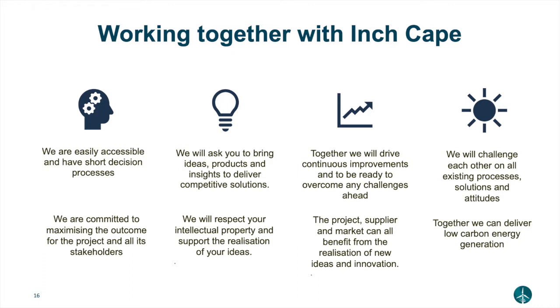So we're very committed to having a mutually beneficial approach for not just ourselves, but our suppliers, but our stakeholders more widely. So initially, we would like to discuss with you what your skills, what your capabilities are, what you can bring to the project, in particular your ideas and innovation. So we will respect your intellectual property, but at the same time, we can offer your support in the development of these ideas and in bringing them to market.